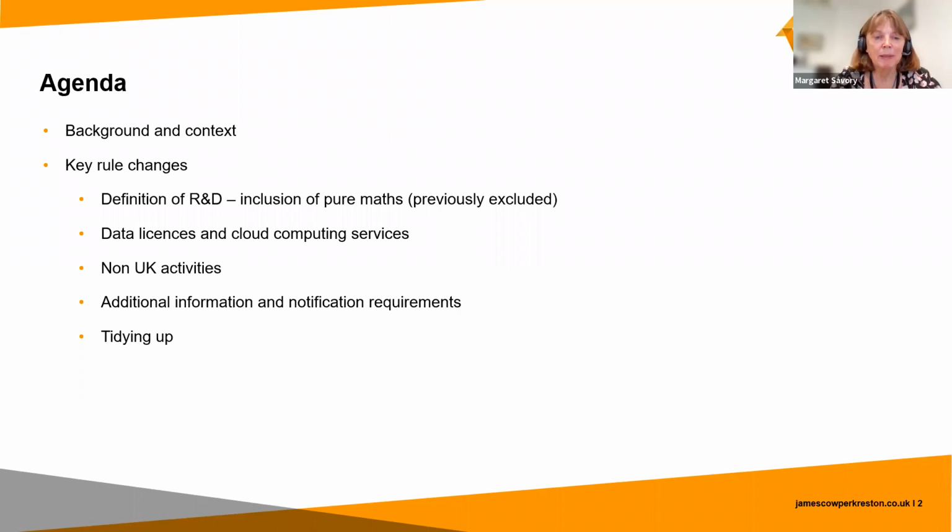Both Tracy and I spend a lot of time working with companies on their corporation tax affairs and claiming R&D tax relief. So we're going to spend the next 30 minutes or so giving you a heads up as to the changes in the rules which are in the draft legislation. First of all, we're going to start with a quick contextualization, giving you the background and reminding you of the key current rules as they stand. And then we're going to look at the changes. I've listed them here for headline only.